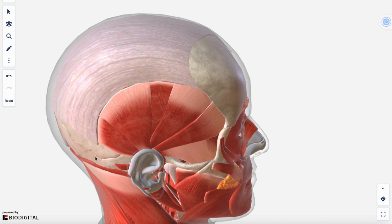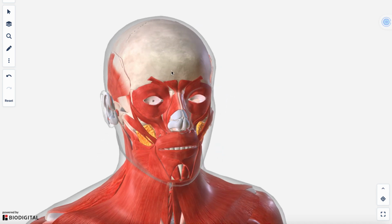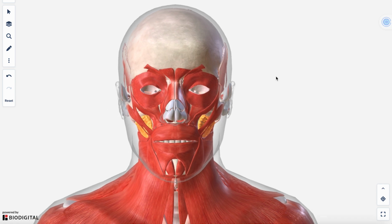So let's hide occipitalis, let's hide this aponeurosis, and let's focus on the muscles of facial expression. Anatomy books will typically have a page where they have a person demonstrating all these different facial expressions and telling you which muscle is activating or controlling that. So that's how I would encourage people to learn these muscles of facial expression, or if you're studying for an anatomy exam, then definitely use those pictures. Here, I'm just gonna give an overview of where all of these muscles are.